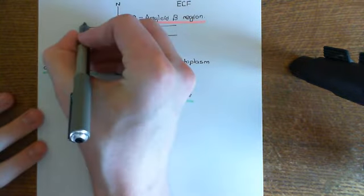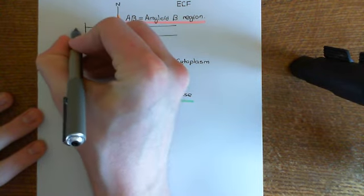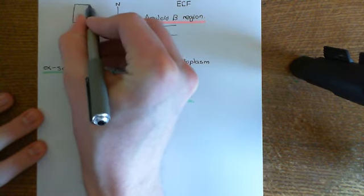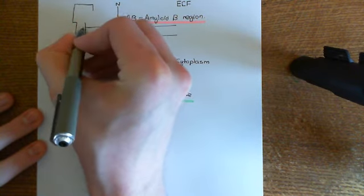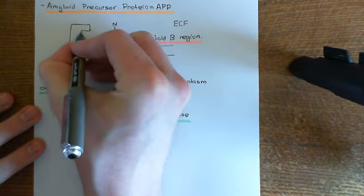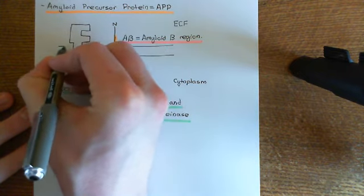What we do know is that it is an integral membrane protein, but because we don't really have a clearer picture of what its structure actually is, I'm just going to draw it like so. Here, this portion is the portion attaching it into the membrane, and then here is its actual active site portion, which is on the extracellular aspect.